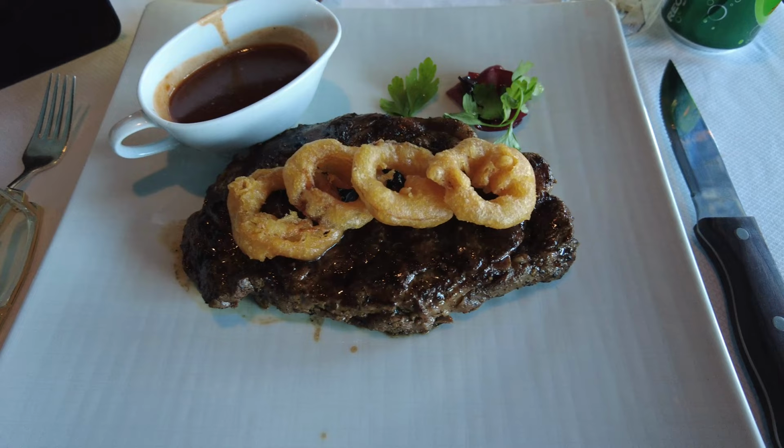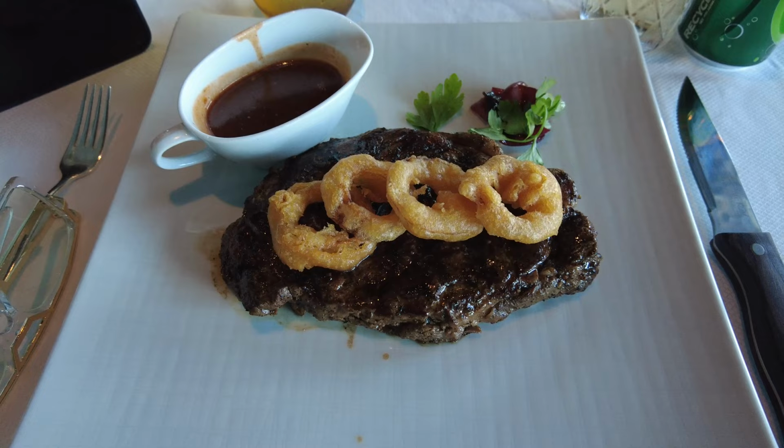So this is my steak, medium well. It has the onion rings on top and the mustard cognac sauce on the side. Q got the same thing. And spinach, cream spinach, and the mashed potatoes.